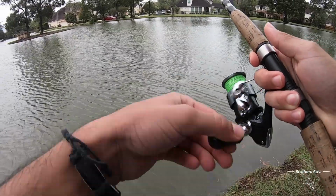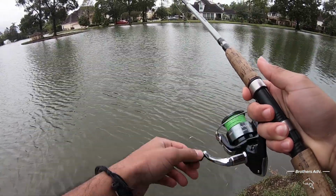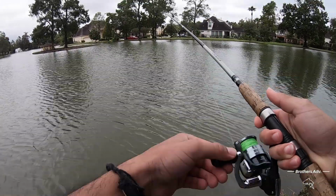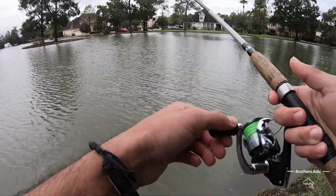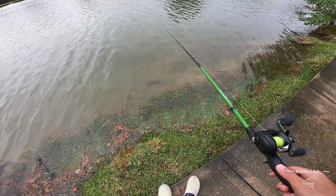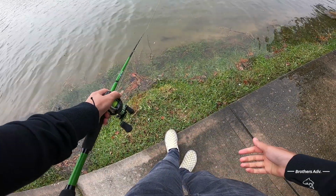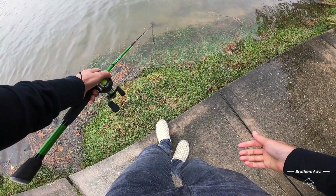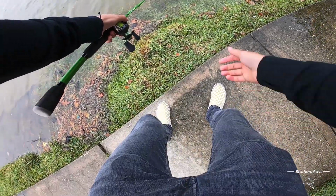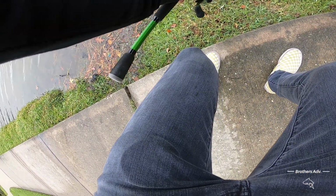This is literally my, what is it, my third cast? Second cast? I don't even know, man. It's too cold, man. Dude, that's a huge crawfish. Oh my god, look, look. Dude, that's huge. He's gonna rip my line.